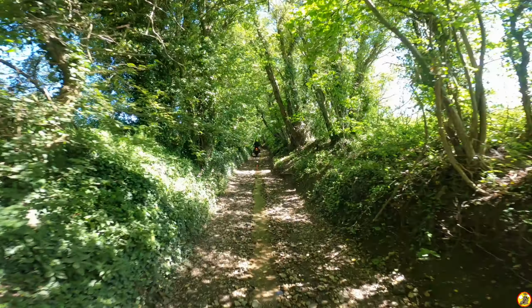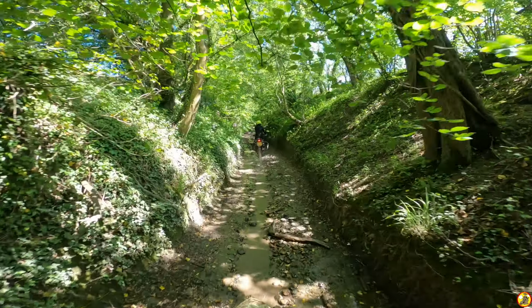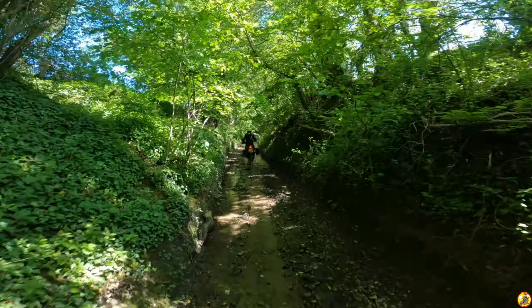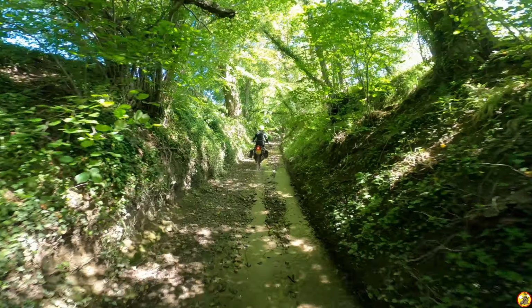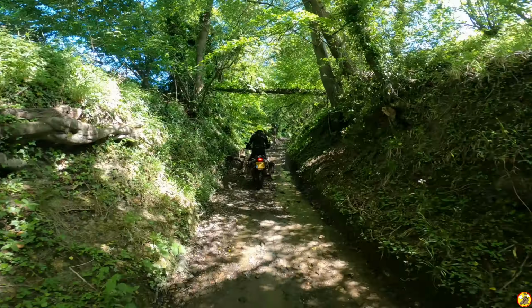So this is Water Lane. I haven't done it for a while. It's a fun little lane. I think actually the last time I did this was on my Alp. I don't think I've done it on this one. Might be wrong. But it's a good lane. Obviously, as you can tell, it's pretty much a stream. Or it is at times.